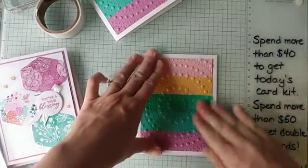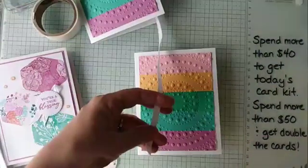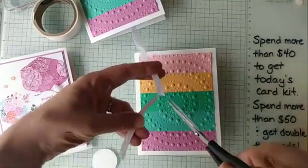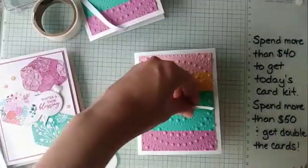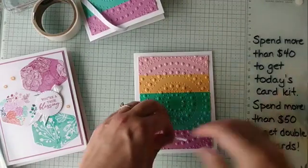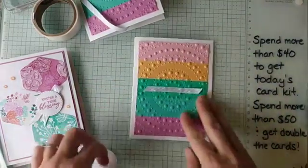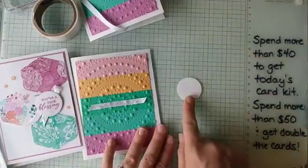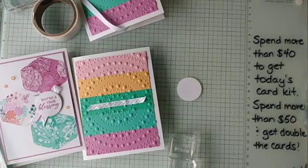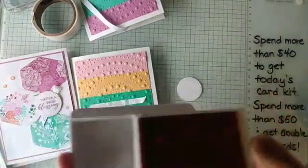Like this. I'm going to use some of that white diagonal ribbon again and just cut another little strip. And this time I'm going to put just a little bit of my Stampin' Seal down in the middle, so that ribbon has a little something to stick to. Then I have that circle cut again with the Unbounded Love dies. And I'm going to stamp my hello in Pretty in Pink.